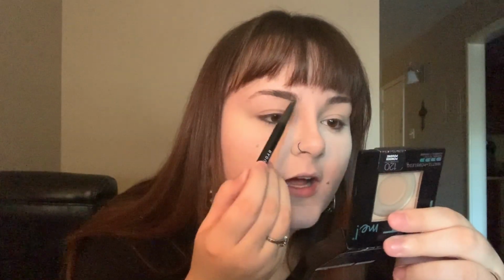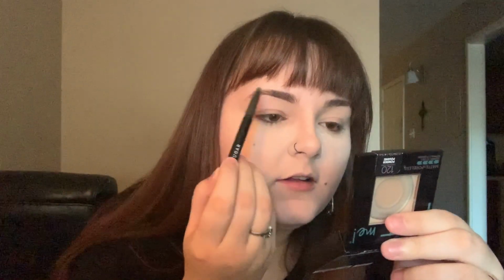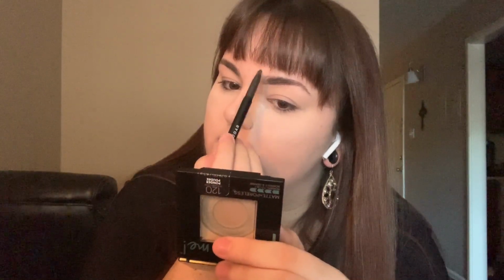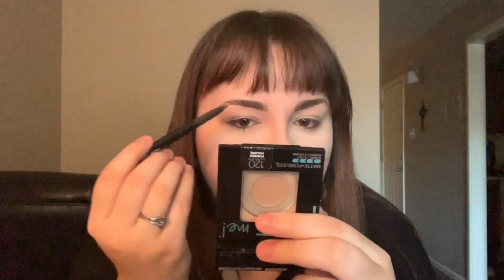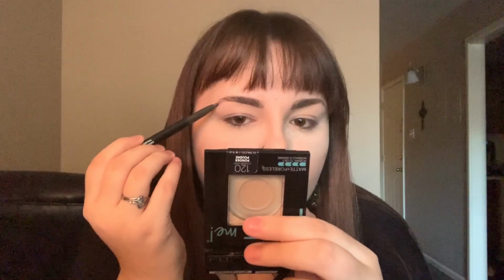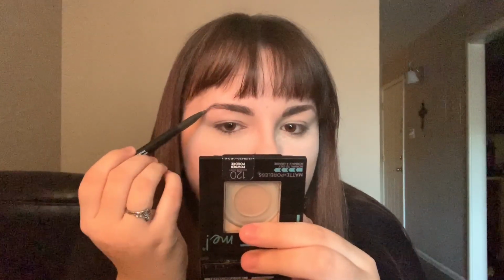Usually I start by filling in the front here, the front half. Then I will take it at the front and flick upwards to kind of mimic hairs. And then last, what I'll do is I will line out this part and fill it in.